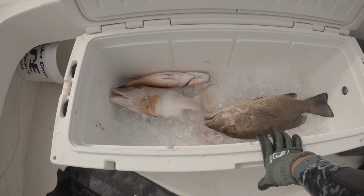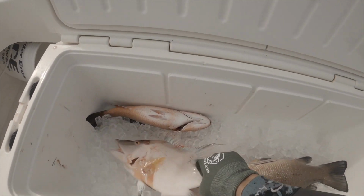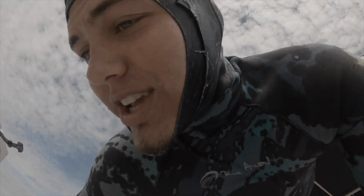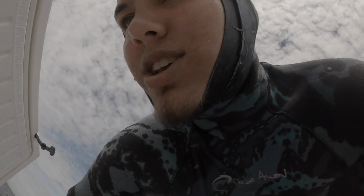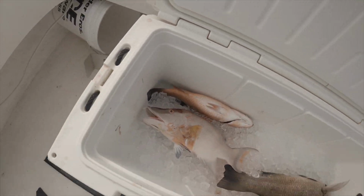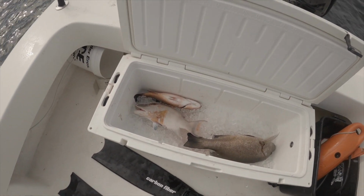It's a great start. Got 45 feet water. Yeah, I think it's like 45, 50 feet here. It's crazy. Crazy good viz today too, which is awesome, and some nice fish to start the day out. We're gonna hop back in, take a couple more dives, and keep moving.